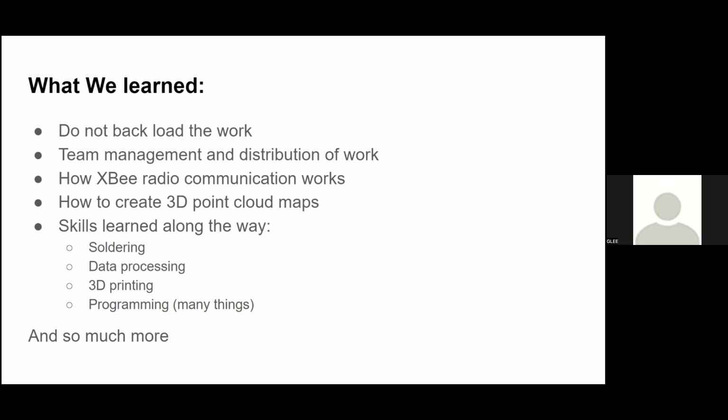We learned how to effectively do team management and distribution of work, or we are starting to learn how to effectively do that. We learned how an XBee radio and its communication actually work. We learned how to create 3D point clouds, and skills we learned along the way that are pretty simple, but I haven't done most of these before. Soldering, data processing, 3D printing, and a lot of different types of programming. I had never touched Arduino before this, but we used an Arduino Nano to control our microcontroller, which controlled our motors. And we learned so much more.